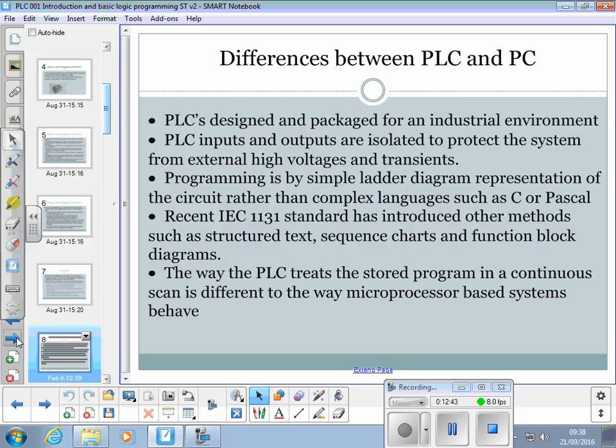The programming is by simple ladder diagram in the main. There are other ways to program PLCs. I've never tried them out because I don't have any problem with the ladder diagram way of doing things. Okay, it represents the circuit rather than complex languages like C or Pascal. So, the issue there is if your electrician can understand a relay circuit diagram, that's an easy convert to a PLC ladder diagram, or reasonably easy conversion.